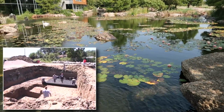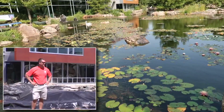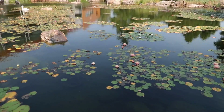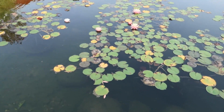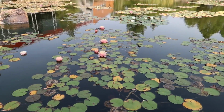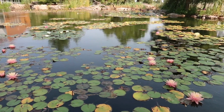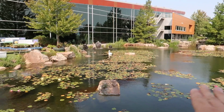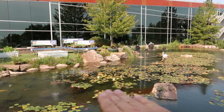So this pond I built in 2008 at the front of our building, and lots of cool fish that I've collected over the years. This is the outside retail area. You could see the leaves on the flowers, and the lily pads are just starting to turn a little bit because it's September. I have no idea when this vlog is going to come out, but look at how gorgeous this is. This is 3.5, 4 feet deep on this side. So this is the Monet water lily side.